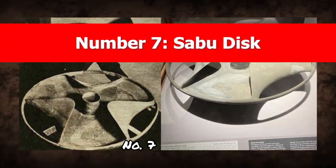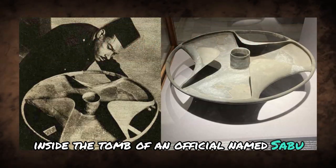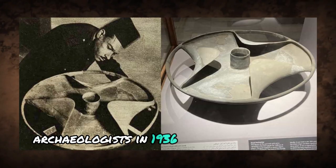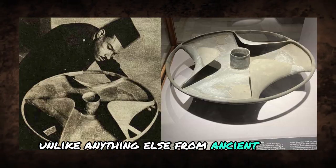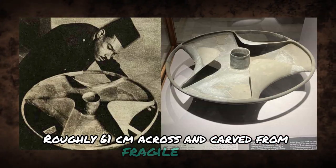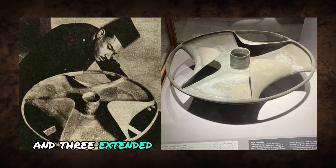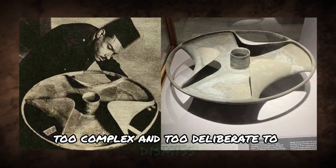Number 7. Sabu Disc. Inside the tomb of an official named Sabu, tucked into the sands of Saqqara, archaeologists in 1936 discovered a stone artifact unlike anything else from ancient Egypt. Roughly 61 centimeters across and carved from fragile schist, the disc features a central hole and 3 extended lobes, too symmetrical, too complex, and too deliberate to dismiss.